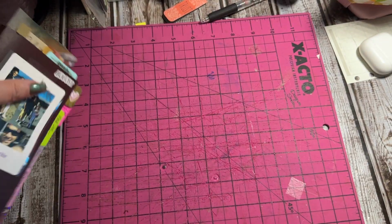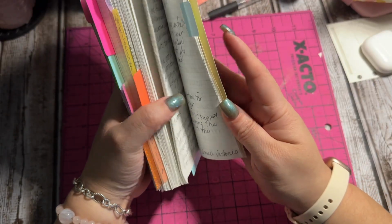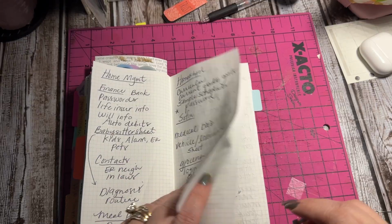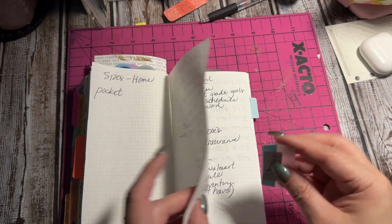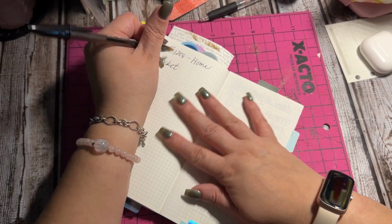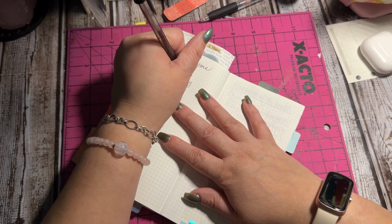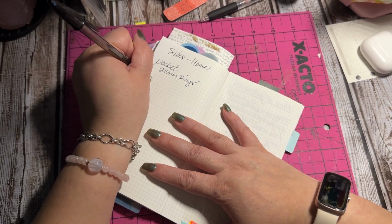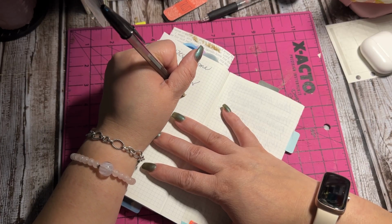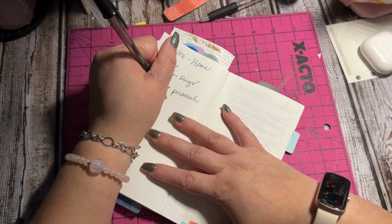I definitely need to put a tab over here. How come I don't have one? It may have been this. Pocket, maybe with like 20 millimeter rings. I have a bunch of pocket notebooks. A compact personal. Or if I ever did any kind of A5, it would be A5 rings, but slim.